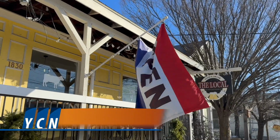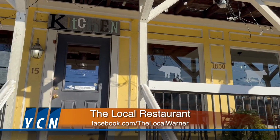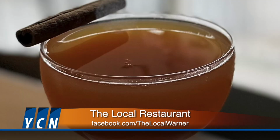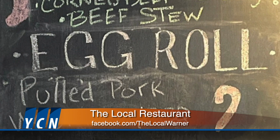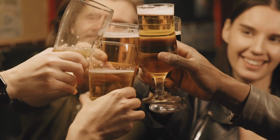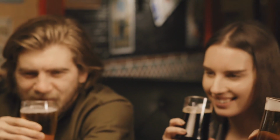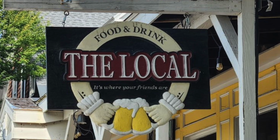Next door is The Local, a great restaurant. It has a full bar serving excellent food and great selection of craft and domestic beers. It's a family-run and operated business offering an extensive menu that includes handcrafted burgers, sandwiches, and pulled pork. They host events regularly like the Tuesday Family Nights, Team Trivia Thursdays, Open Mic Fridays, and live music on Saturdays. So it's a fun place to stop and have something to eat.